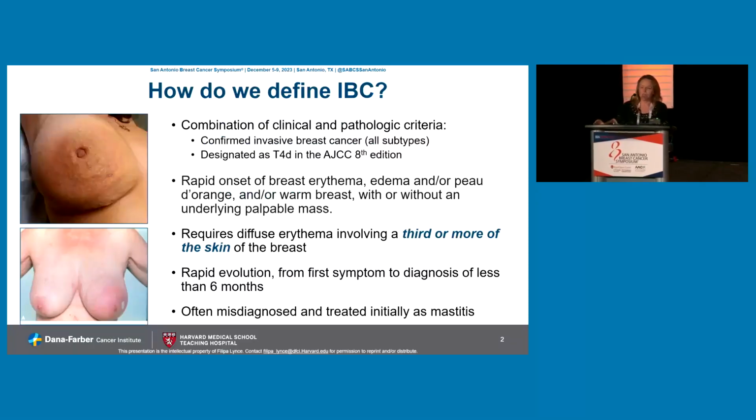According to the 8th edition of the American Joint Committee on Cancer, inflammatory breast cancer is defined as a combination of typical clinical findings after confirmation of invasive breast cancer. Inflammatory breast cancer, as we all know, is designated as T4D. Therefore, any patient diagnosed with inflammatory breast cancer has either stage 3 or stage 4 disease, depending on the absence or the presence of distant metastases.